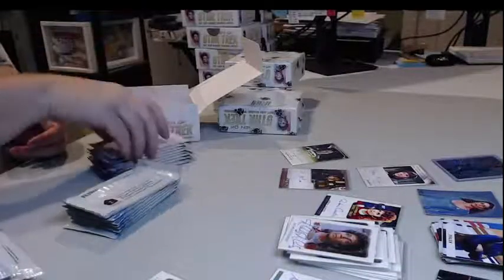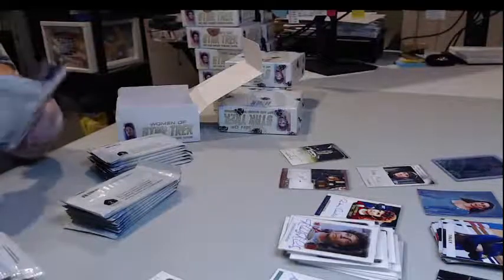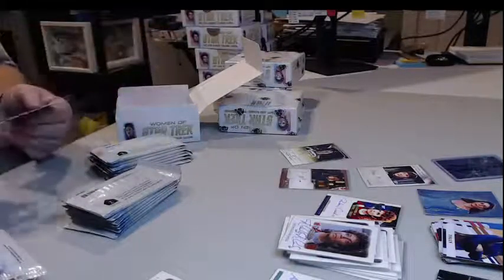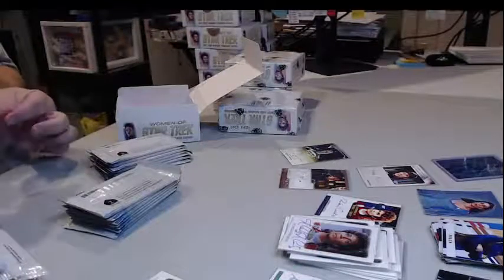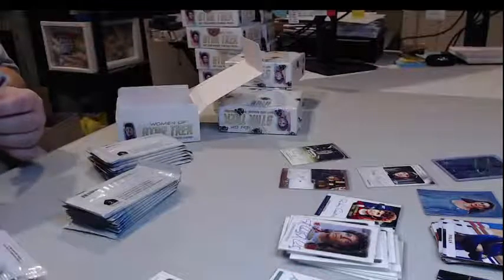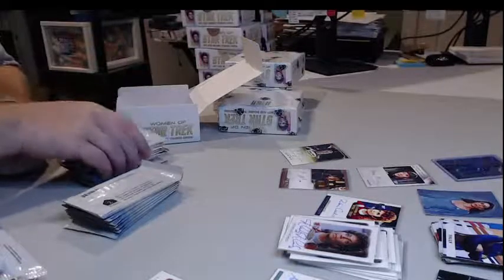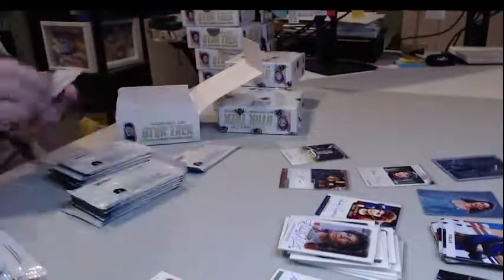You know, more positive news. Did you all see William Shatner went into space today? Here's a blue parallel, card 42. Let's make them all go the same way. That's a metal card in there. I can feel it.